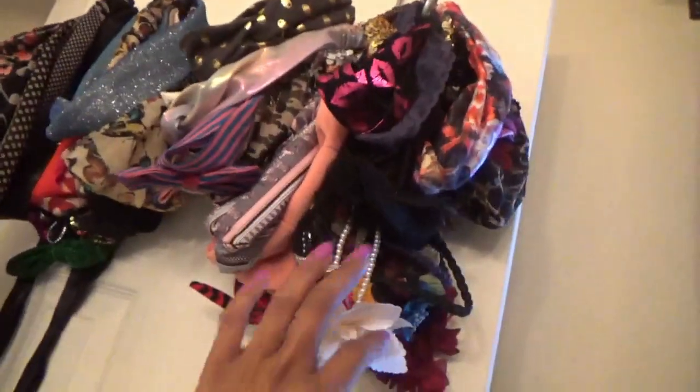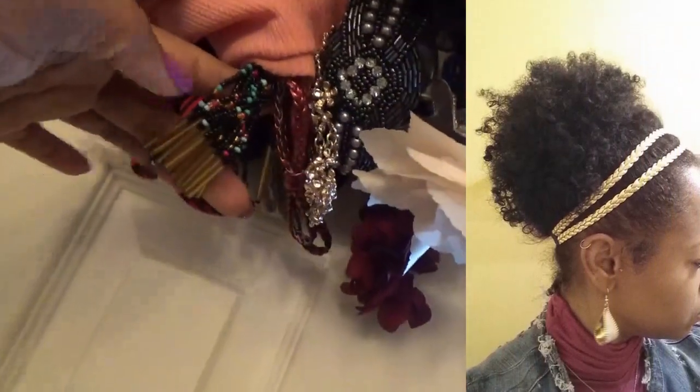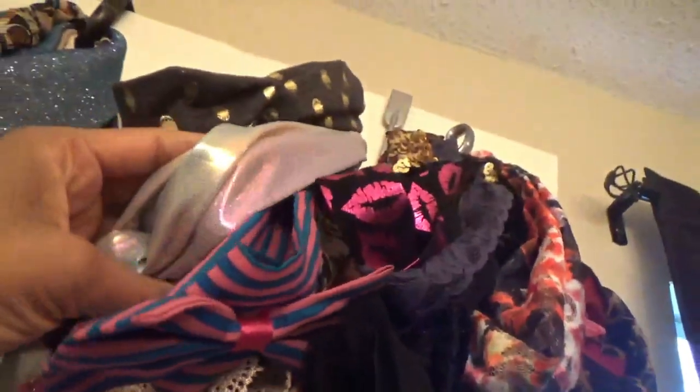And then, yeah, these are all of my headbands. Not every single last one, but these are all headbands that I want to wear with my hair. These were all just kind of put up somewhere. There's so many pretty ones up here that I haven't worn in a long time because they've just been stuck in the bottom of the bucket. And they're just so pretty.